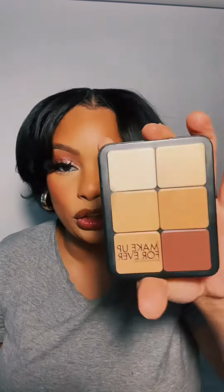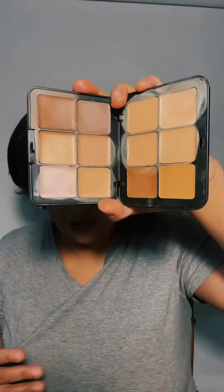I love this product. This is the Makeup Forever HD Skin Palette. This is a pricey palette. This palette instantly blew me away when I first tried it, and it is for good reason. These are the colors they have. They do have darker palettes on their website, but this is the one that I have.